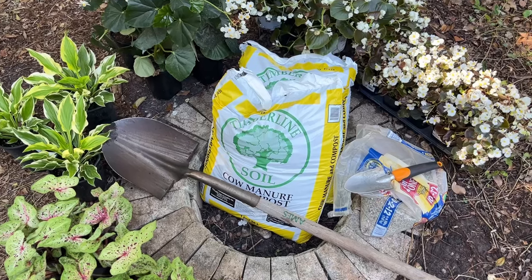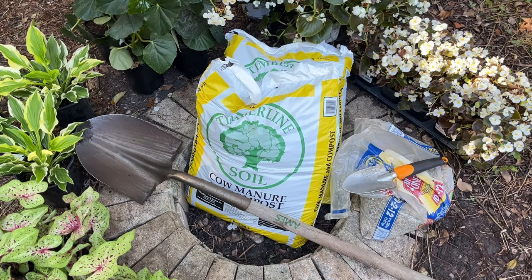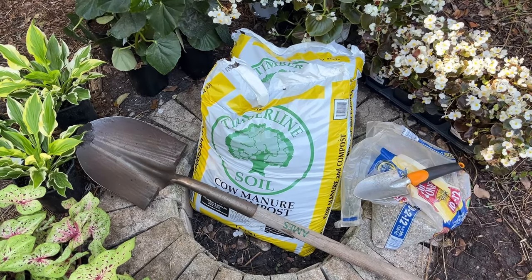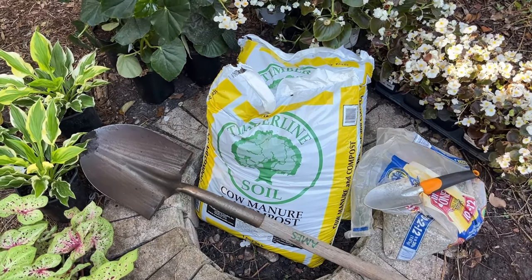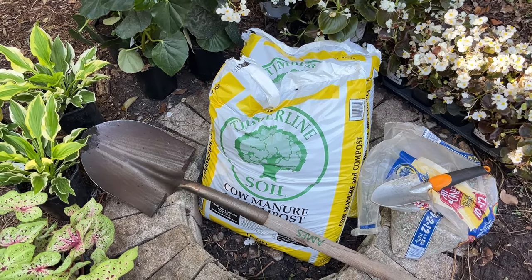So now the fun part begins. It's planting time. I've got my shovels and my slow release fertilizer. I also picked up some compost and manure to amend the soil with, since it's so sandy in this area of my yard. So enough said, let's get everything planted in the ground.